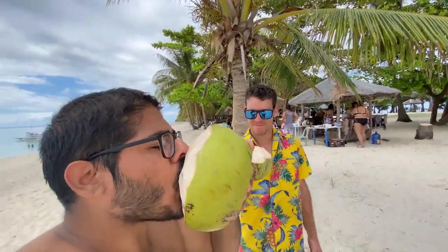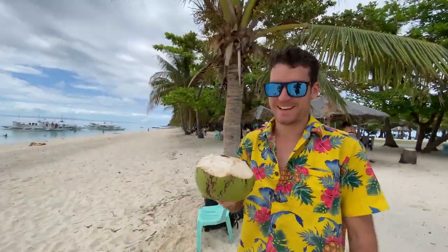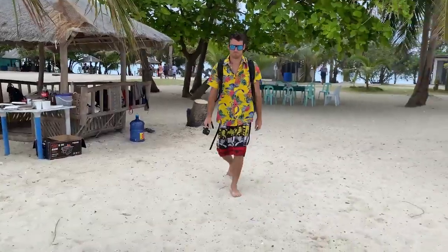Mmm. It's good. I think the coconuts here are still not as sweet as the ones in Sri Lanka. Yeah. I'm still missing the strong coconuts. These are weird, dude. This one looks like squish. It's flat. Yeah. Still good coconuts. Still, any coconut is a good coconut. That's why to end a tropical day. Yeah. With a coconut.